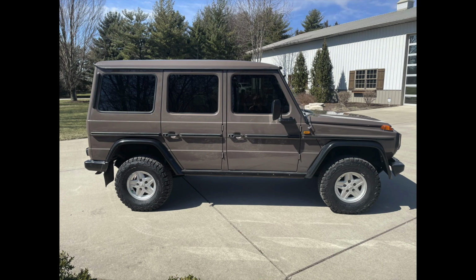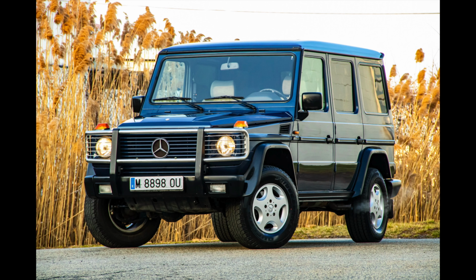Over the years, the primary designations for the civilian G-Wagons were the W461, which was more Spartan and utilitarian. And then the more well-known W463 was produced from 1990 to 2018. This moved the G from the more Spartan build to a more luxurious version. The 463 came in a 2-door convertible short wheelbase, a 3-door short wheelbase, and a 5-door long wheelbase station wagon.